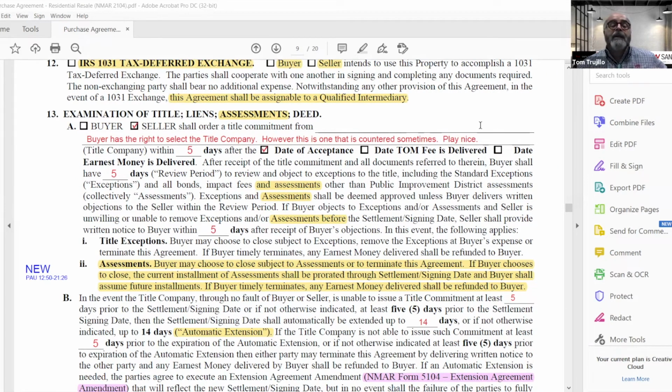Okay. Often in Santa Fe, as you guys have heard me say, I use Fidelity a lot, but sometimes I'll get an offer, okay, that says Prima Title. I play nice nine times out of ten because I've known all these title people for so many years. I don't care where I close.